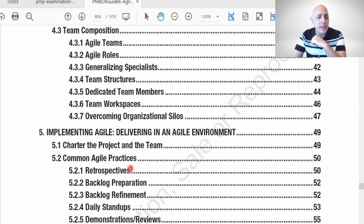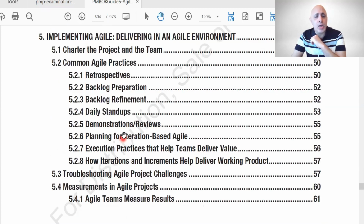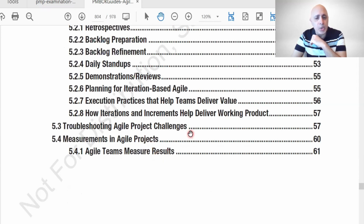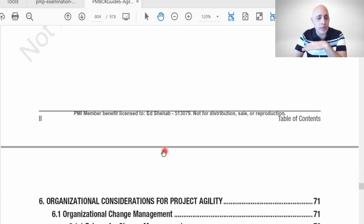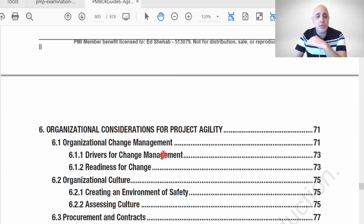Then they talk about chartering the project and the team, and then common Agile practices: retrospectives, which are lessons learned, backlog management or preparation, daily stand-ups, demonstration reviews. Here you've got the burn down, and burn up charts will probably show up here. Troubleshooting Agile project challenges, and then measurements in Agile projects, Agile team measurement results. So these are all Agile driven. Not really good for someone who's been a civil engineer or mechanical engineer or electrical or industrial. You probably have not worked in Agile, so take the exam this year.